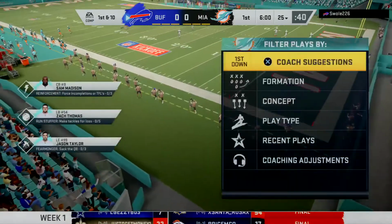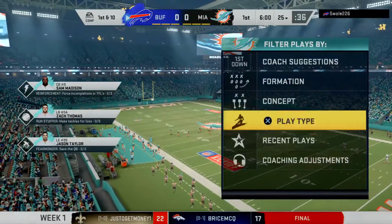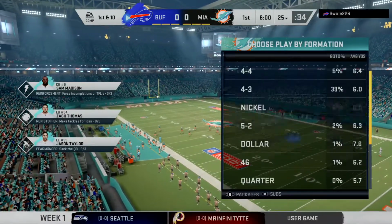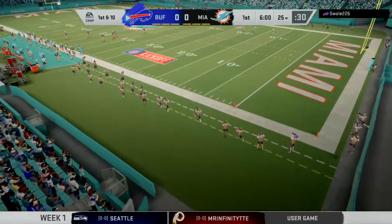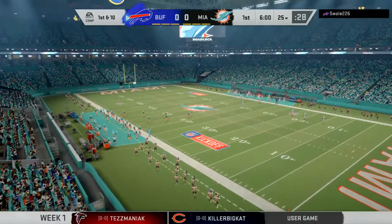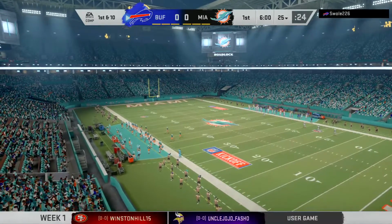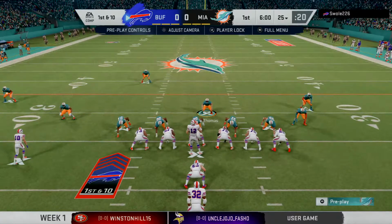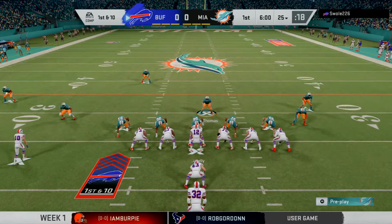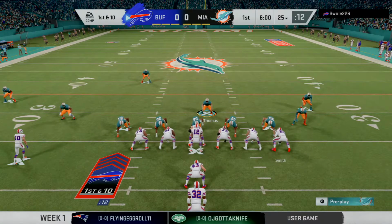Let's go, boys. Let's go. Ready, ready. Stop right in and turn up. Get that ball. Get that ball. Check 24. Check 24. Watch out.